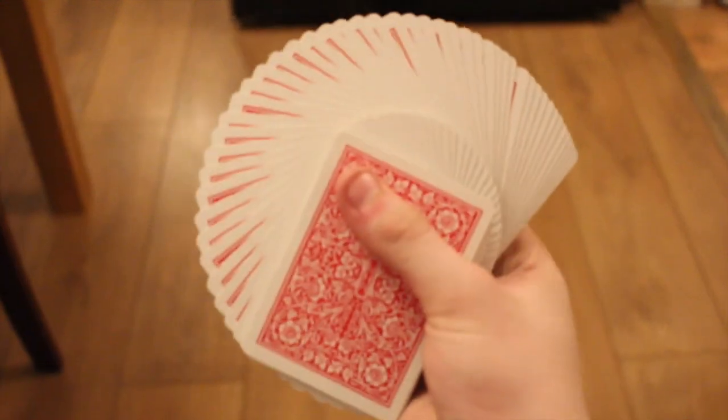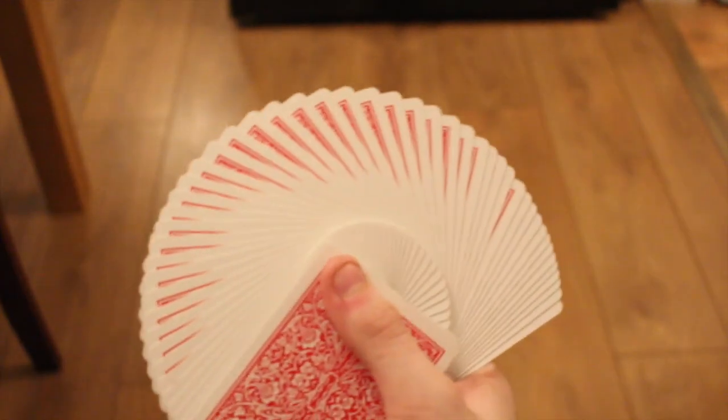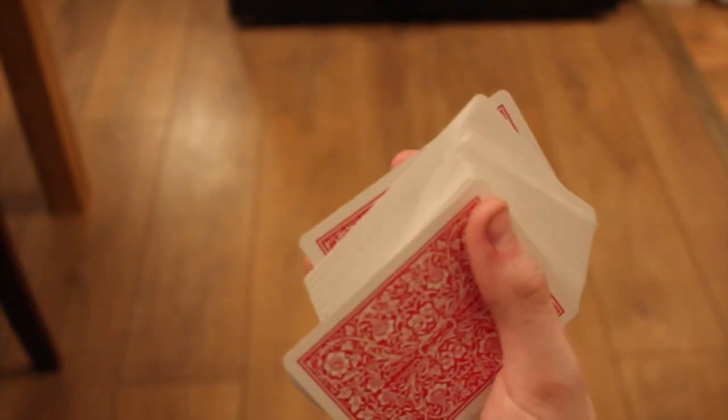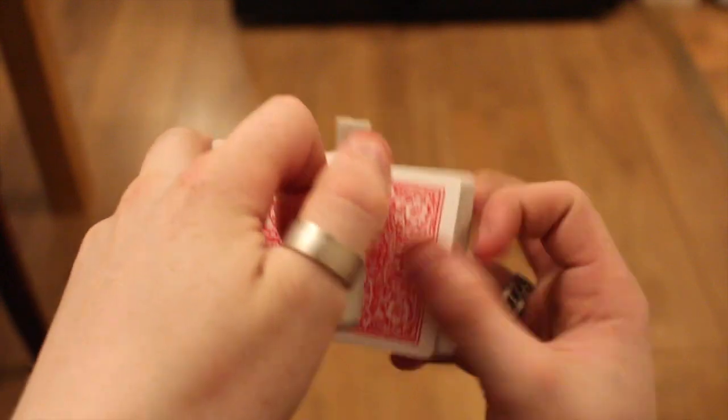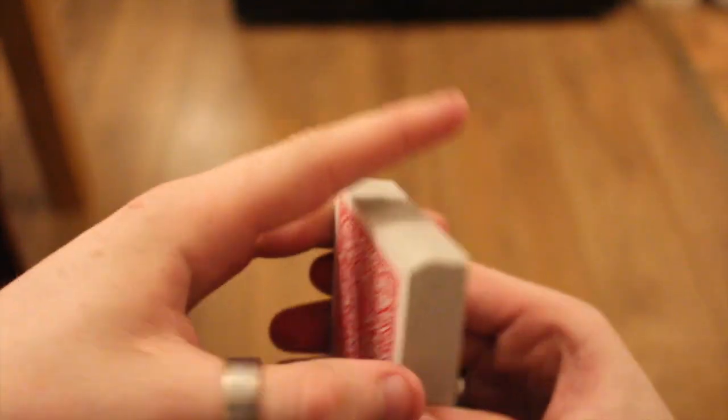For fanning, it does a really nice fan. I haven't seen any issues with this deck for fanning. It does look really nice, and it's plastic coated, and it's going for quite a long time, especially as it is a plastic coated deck. We can do a ripple shuffle. You can see just doing a ripple shuffle also has no issues. We can do a Pharaoh. Now, doing a Pharaoh on a plastic deck tends to be quite hard, but we're going to see if this one can manage it.